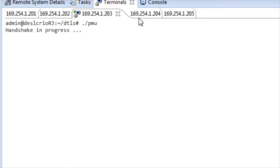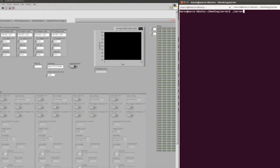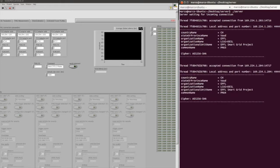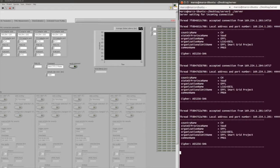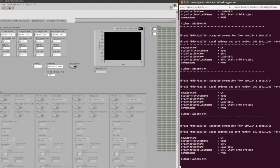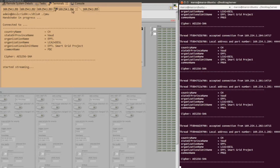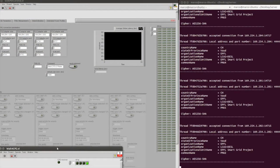So I'm starting 4 applications to stream to the PDC, and on the PDC side, I'm starting the listening application for the synchrophasor data. We see that the handshake phase for the 3rd PMU, 4th PMU, 1st PMU, and the 2nd PMU, all 4 PMUs have successfully authenticated to the PDC. Likewise, since the authentication is mutual, the PDC also authenticates to the PMUs. And this means the PMUs can now start streaming application data.